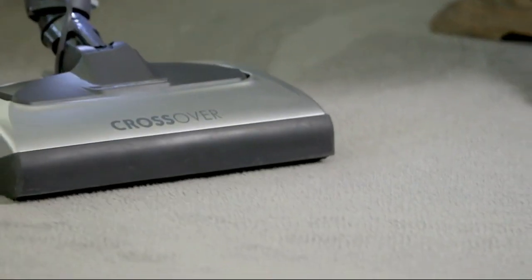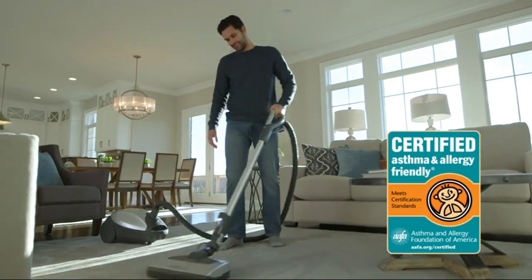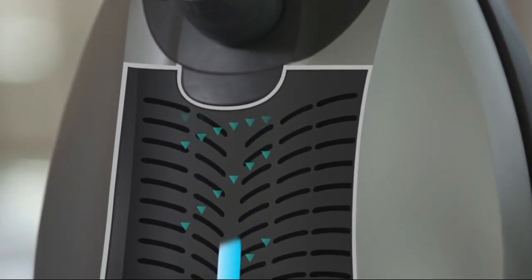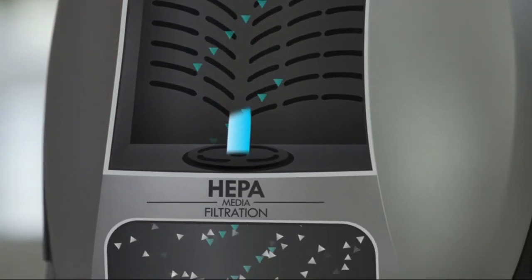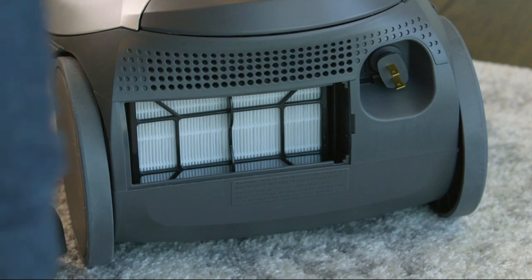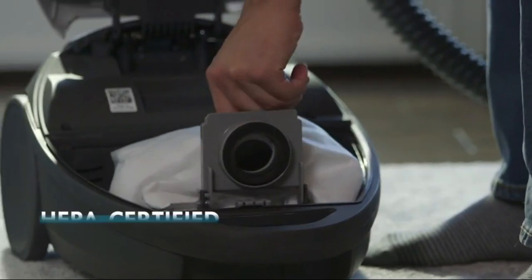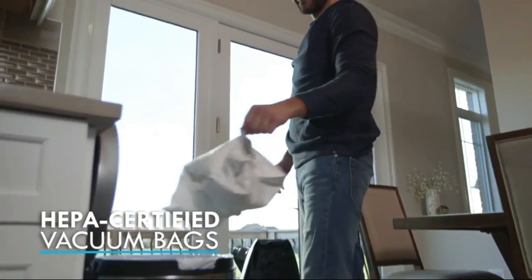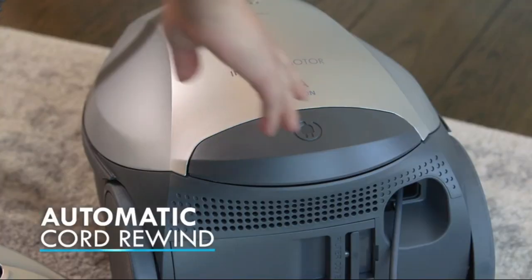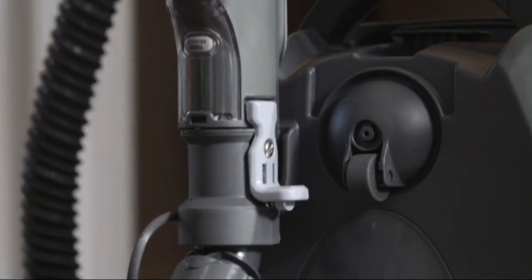The Kenmore Elite crossover canister has also been certified by the Asthma and Allergy Foundation of America. The HEPA media filtration traps dust, dander, and pollen while capturing 99.97% of irritants as small as 0.3 micron, so exhaust air is cleaner. Kenmore's HEPA-certified cloth bags add another layer of filtration, so cleanup is virtually dust-free. Once chores are finished, press automatic cord rewind for quick and easy stowaway.